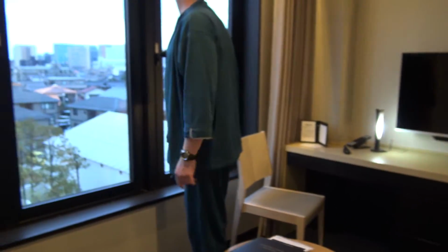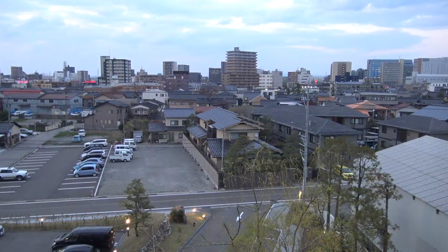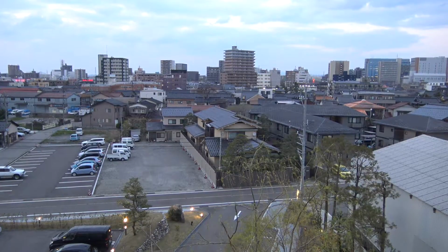Looking out the window this way, you can see Kanazawa. If you're driving, there's a parking lot across the street that you can do free self-parking.